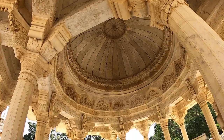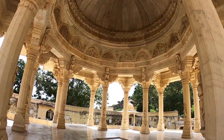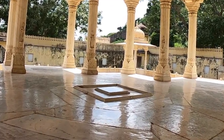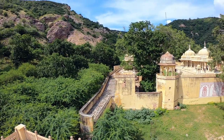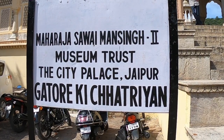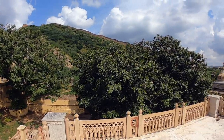Here's a hidden gem. It's the City Palace Crematorium in Jaipur, India. The crematorium would clearly qualify as a hidden gem, basically because nobody comes out here. The City Palace Crematorium, or call it Gaitore, is just for royal cremations.